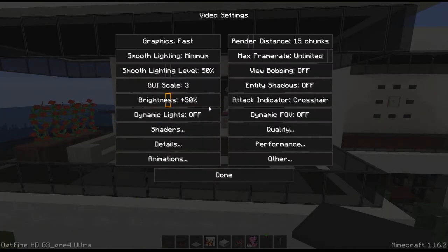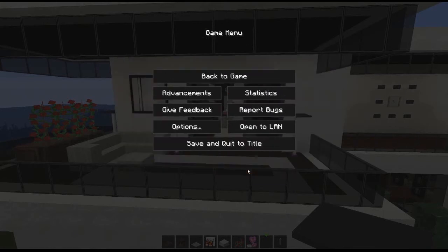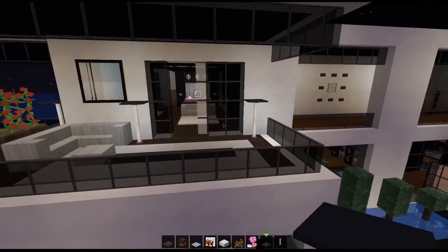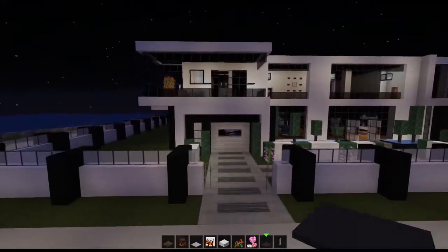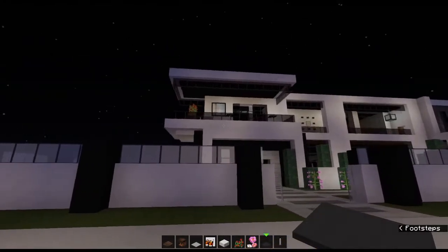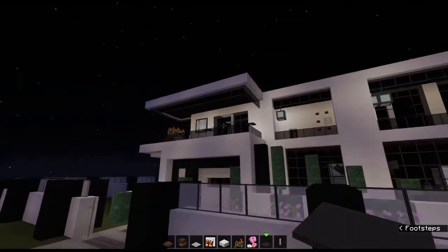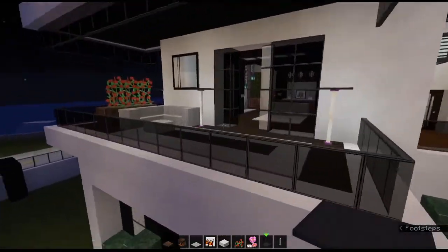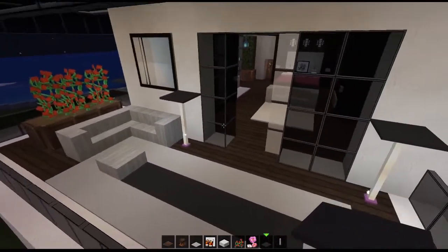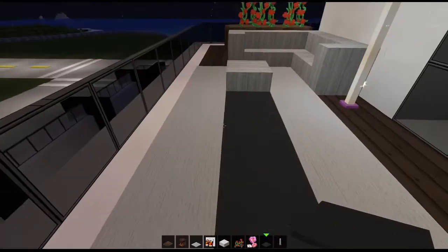Alright, let's quickly go. I gotta see this. I wanna see how it looks in the night. Oh yeah. Oh man, those rose bushes really pop out. It's not bad at all. Let's go inside. Well, let's take a walk around here first. Let's see if we can get past the crack security.